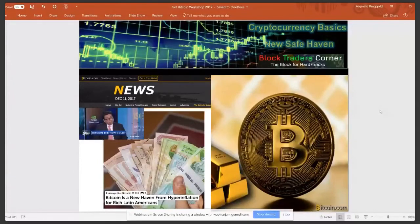You have people in countries like Venezuela and Puerto Rico and many countries that are using Bitcoin as a medium of exchange, mainly because of their corrupt government and hyperinflation, which is causing their currency to be devalued. But they're calling Bitcoin the new gold.